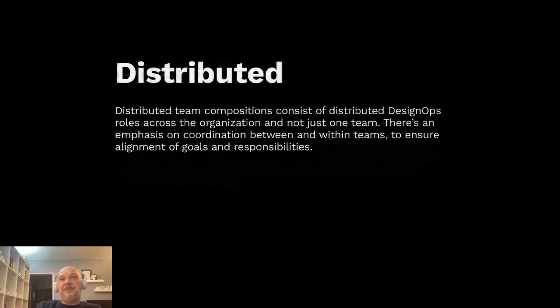Distributed one is a good one, I would say. Don't get me wrong, I'm not 100% aligned on this, but I like it. Distributed team composition consists of distributed design ops roles across the organization, not just one team. And this is good. We see that with what Figma did with multiple organization accounts, where, for example, you can have one team who will oversee and maintain all kinds of workspaces in your organization's Figma, and it can resolve any kind of problem that other teams have. That way you will have one team who oversees and maintains everything.